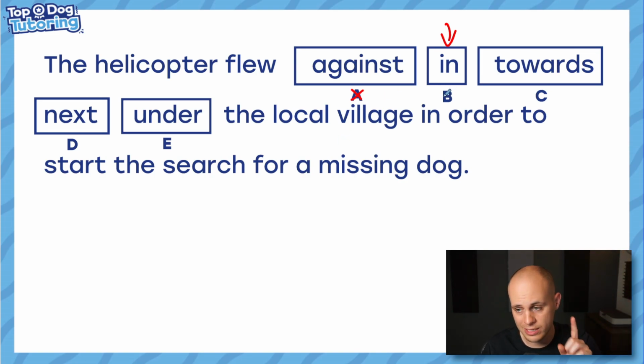If you're not sure, you always leave it. The helicopter flew towards the local village in order to start the search. Now, this makes more sense because they haven't actually started it yet. So it gives more of a sense of they're on their way, okay? And if they're already in the village, then, you know, in order to start the search, I don't know, it doesn't sit right with me. I think towards makes more sense.